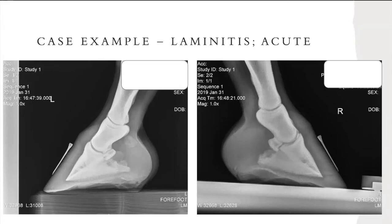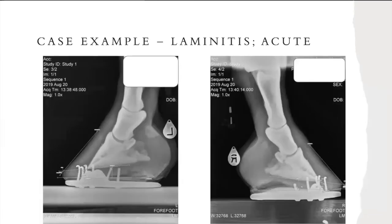Acute meaning it happens suddenly. So this is not a chronic case. And this is after his second bout of acute laminitis. And so we can take some measurements of the angle of P3. We can also assess the depth of the sole.